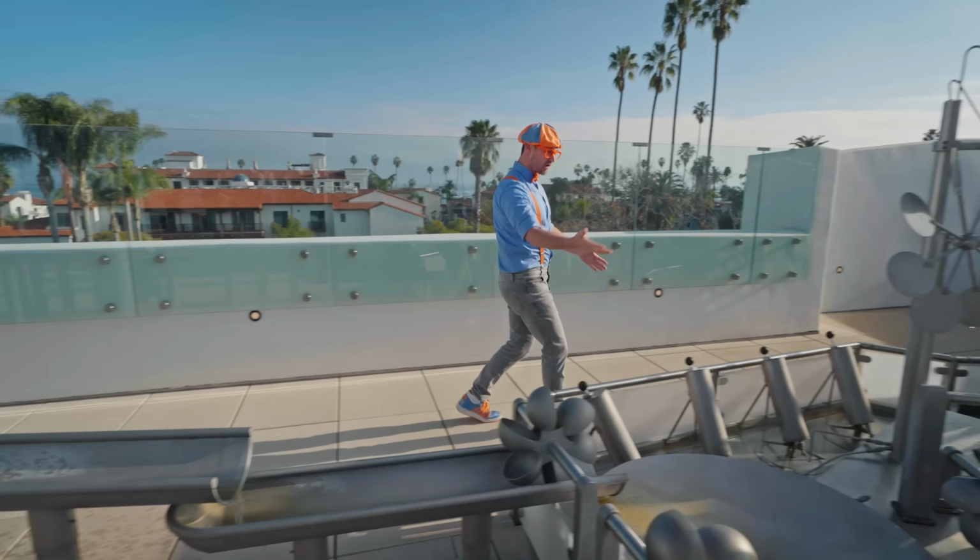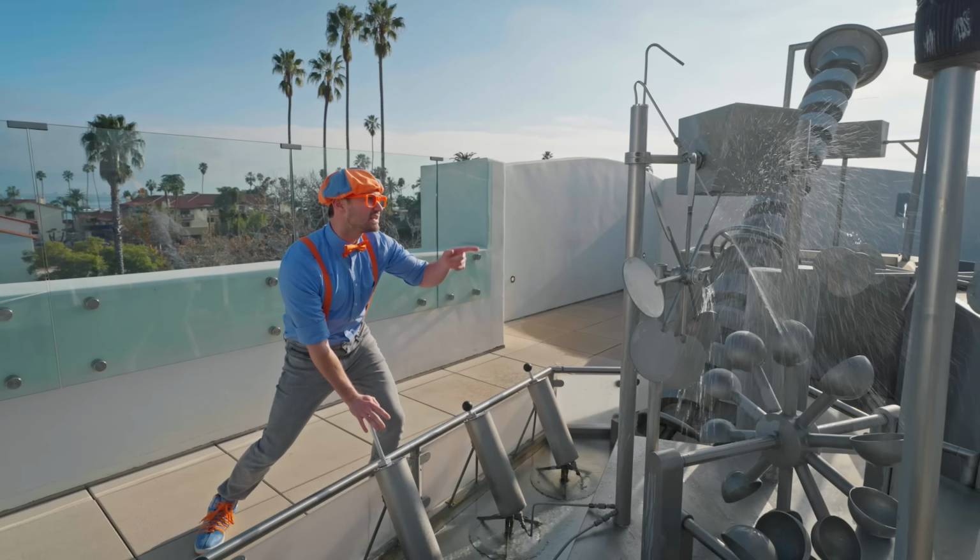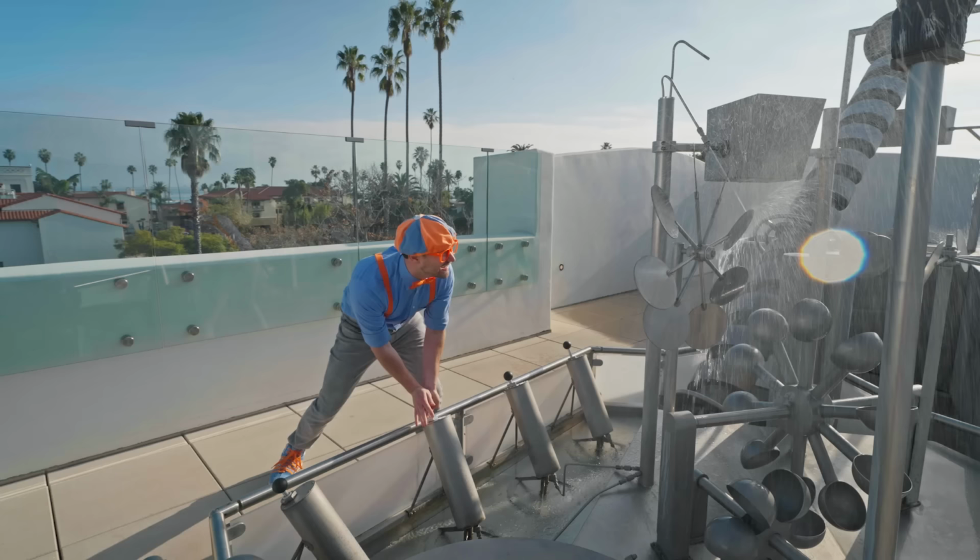Wow! Look at all these cool things! I wonder what this does. Okay. Whoa, it sprays water when I push it through these tubes. Hey, and it spins this thing. Oh, yeah. All right, let's see if we can get this to spin.